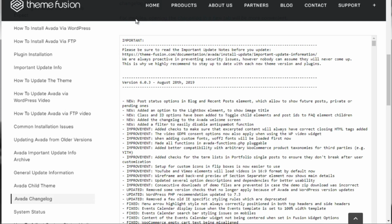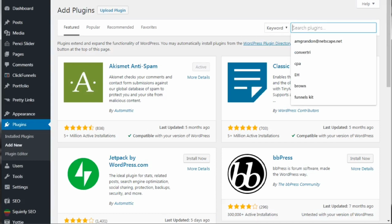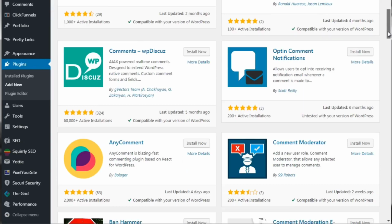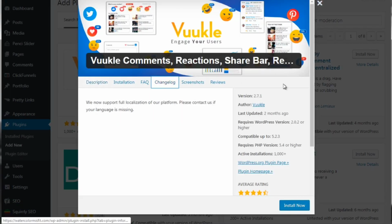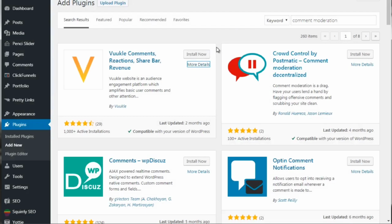So you can do the same thing with WordPress plugins that are inside the repository. So if you go up here, you click on Add New, and let's pick one of these. And I did a search on comment moderation, and we can see some of these have a good amount of reviews, but then some of them don't really have a lot of reviews at all. So let's just take a look at this one and click on more details right here. Go to changelog, and we see that there's not really a whole lot of information. Now, sometimes you might not find the changelog on that page, so you'll have to do a little bit of research to go to the plugin homepage and get an idea based on that.